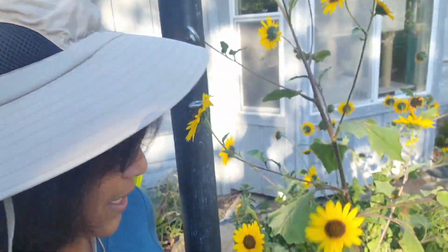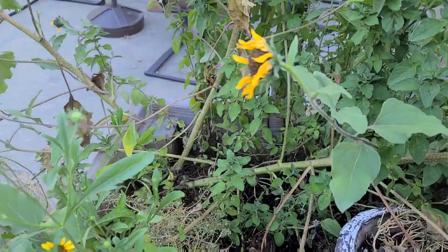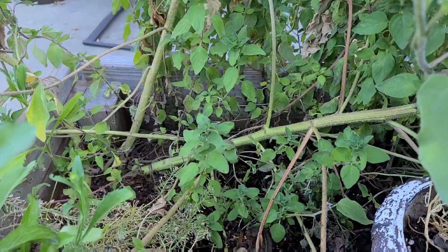Now, these are a little bit of a bully. They are taking up this entire raised bed pretty much. And I need this raised bed or this planter to plant my peppers. So I don't have the heart to get rid of them. So I'm gonna try and find all kinds of other spots to put my peppers and my eggplants, and I will get to this when I get to this.